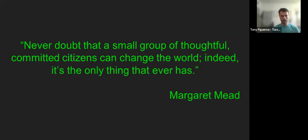So I like to end all of my talks with this quote because I think it summarizes this type of work really well. Never doubt that a small group of thoughtful, committed citizens can change the world. Indeed, it's the only thing that ever has.